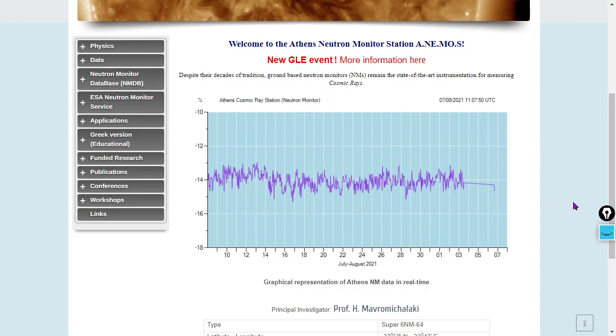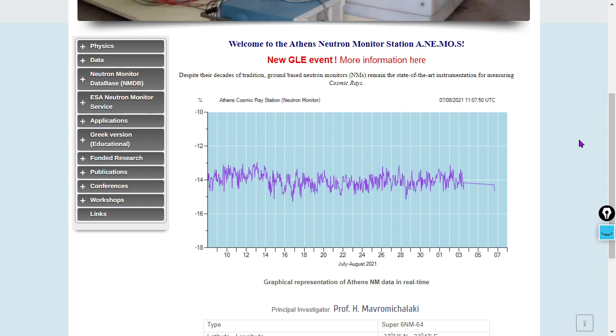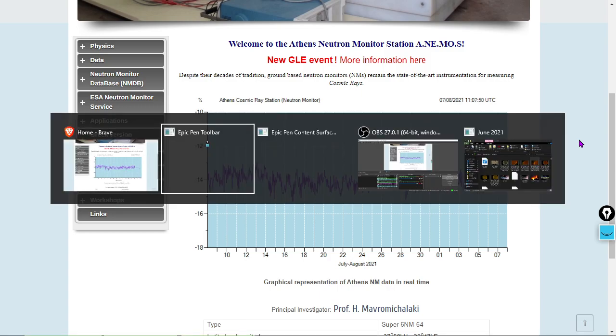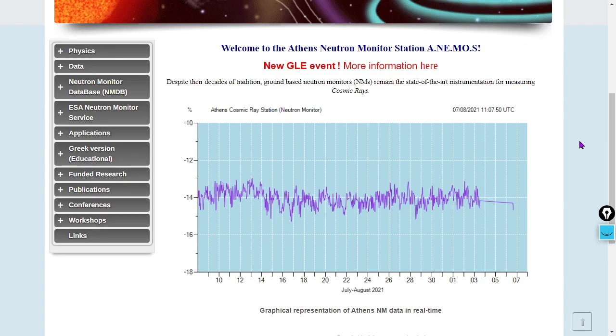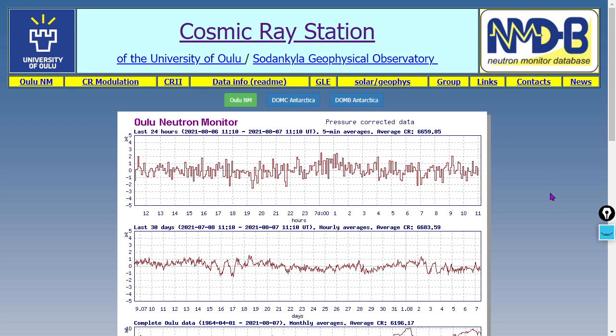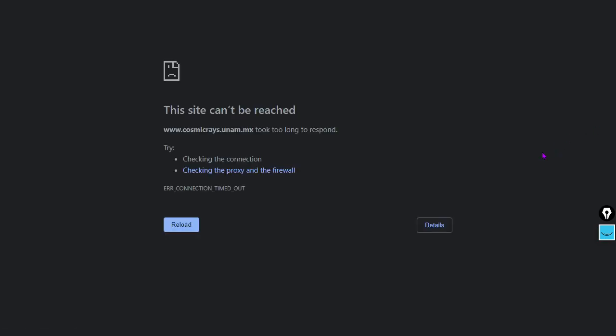Next, we'll go even farther south to Mexico City, see what's going on at that cosmic ray monitor. Or not. Just bear with me, folks. Again, we are streaming live. Let's see if we can get Mexico City here. It doesn't look like it's going to load.